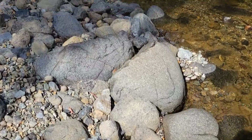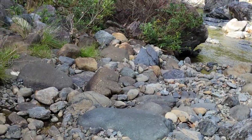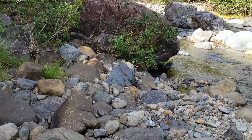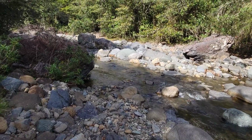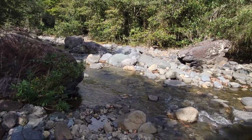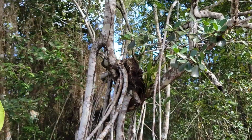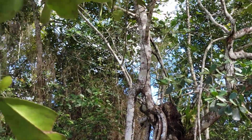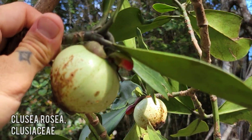It's nice to be off limestone. You know, I spent the past 5 days on limestone. Now we're done with the limestone. We're on the ultramafics, the river-tumbled ultramafics. Look at the roots of this guy, with those rubbery opposite leaves, and then there's the fruit.